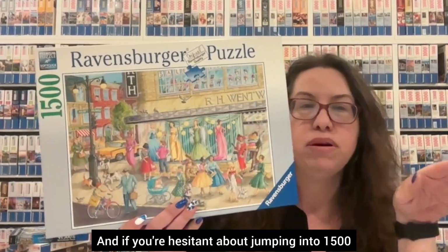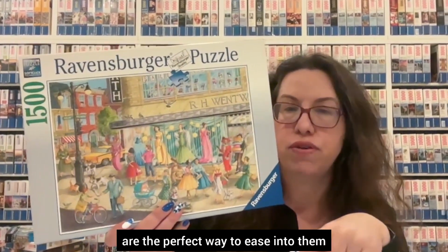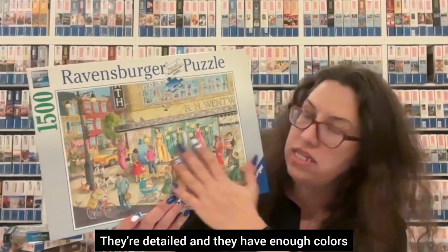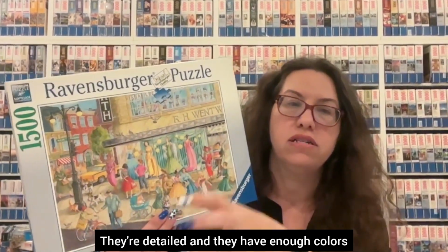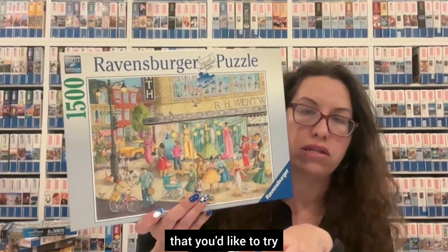And if you're hesitant about jumping into 1500 puzzles, Ingrid's designs, as you can see, are the perfect way to ease into them. They're detailed and they have enough colors and they're never overwhelming. So if this is something that you'd like to try, that's definitely something you should consider.